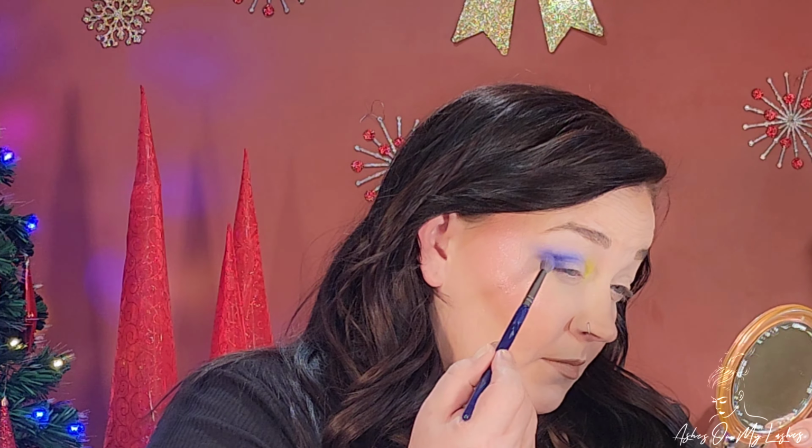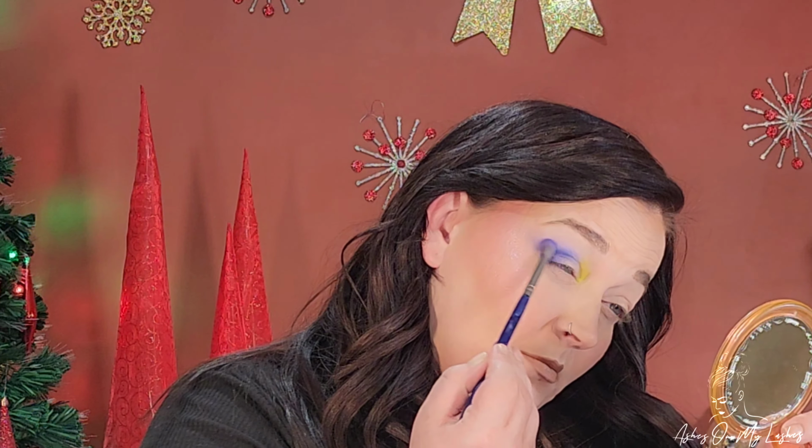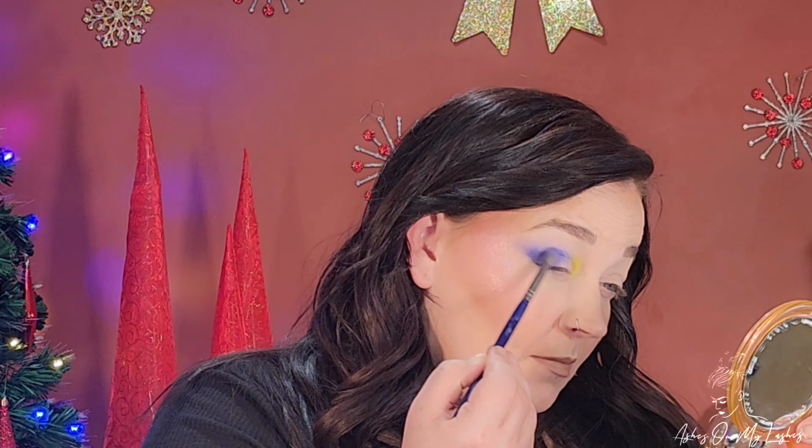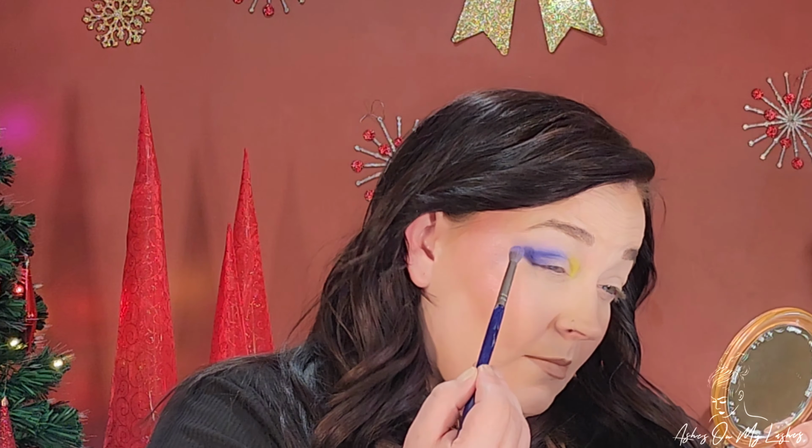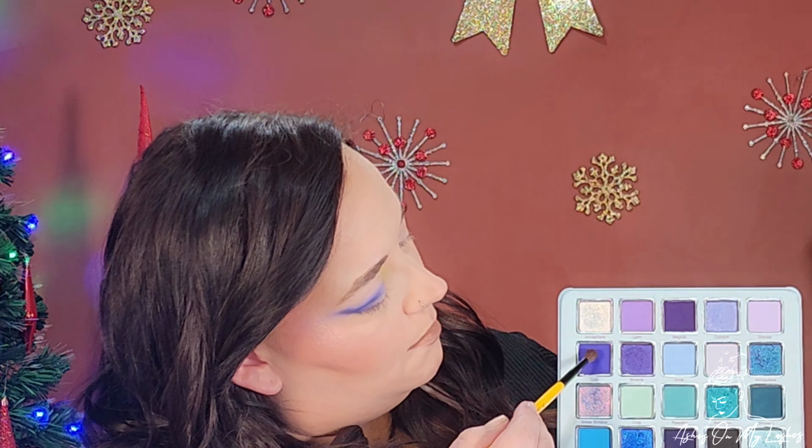Now I'm going back in with the medium blending brush and I'm just deepening up that crease a little bit more. I'm almost happy with it now, but I really love this color combination. There's something about purples and yellows and greens and yellows that just make me so happy. They're such a fun color combination. One of my absolute favorites.